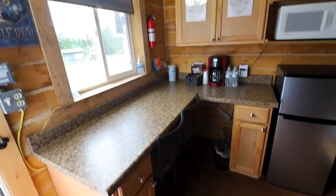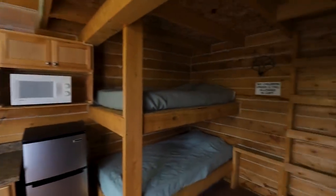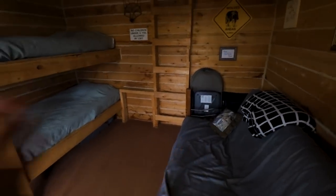This is the wolf cabin. This one has a kitchen as well, and bunk beds, and this futon, and more room up here. This place is super, super cozy. I love it. If you're looking for somewhere to go around here, on the Kenai, near the coast, definitely check these guys out. Look no further, you'll find your spot, and they're super nice people.